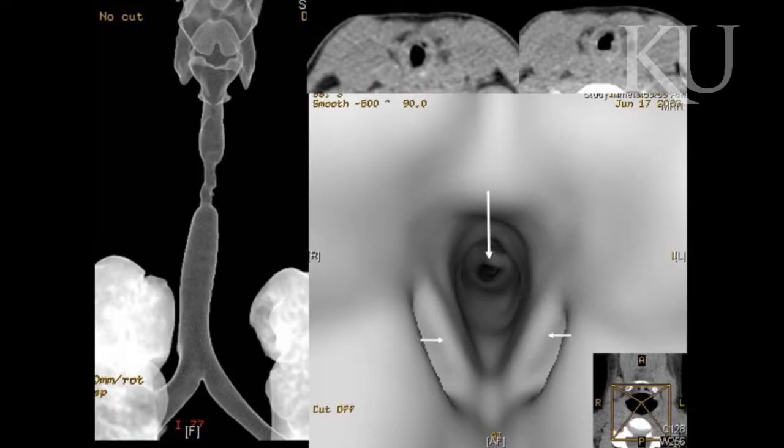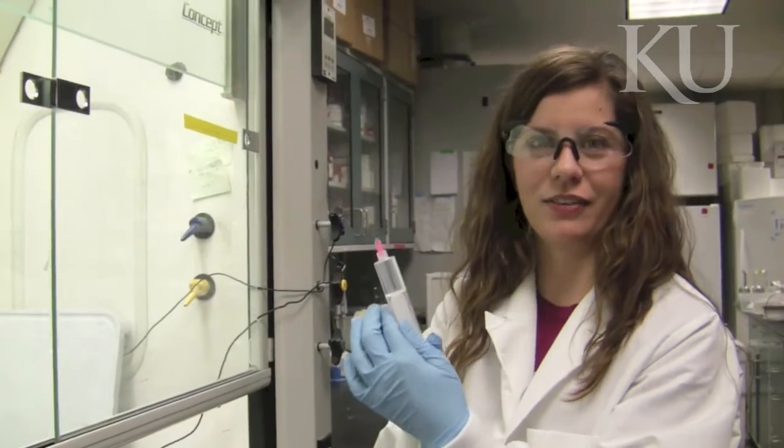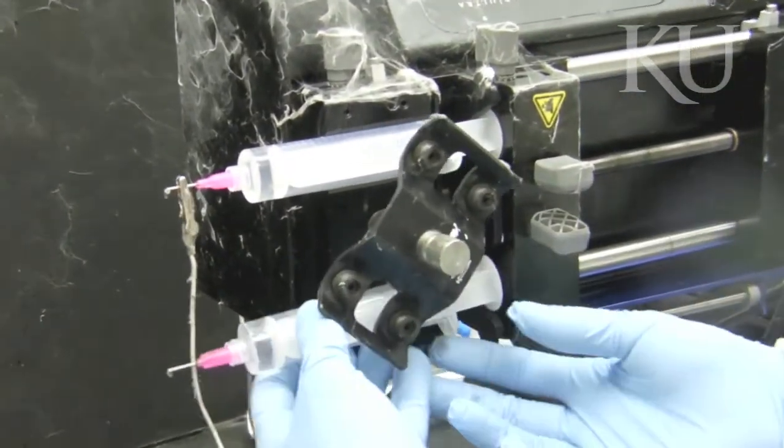We actually were approached by a pediatric surgeon in Kansas City, and he does ear, nose, and throat surgery. He wanted a better solution. He has a specific surgery that he does on patients where they have like a narrowing of their airway, and he wanted us to basically come up with a better material or better idea for him.